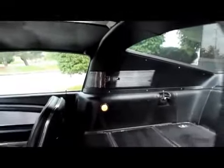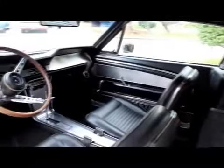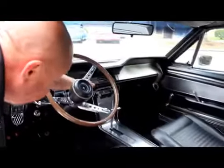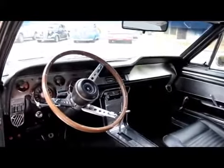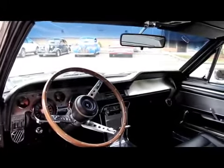It's got an upper console on it with map lights. That is very rare. It's got the fold down back seat. A little garage door there in the console. And there's an extra pad here. Maybe one of you Mustang guys can enlighten me on that. I've never seen that little pad, but it sure looks factory to me.